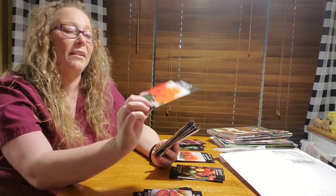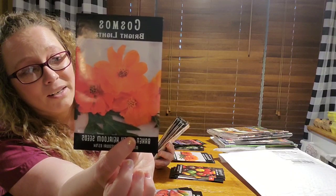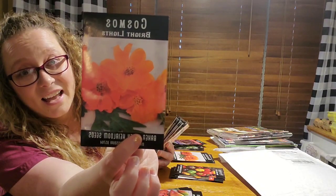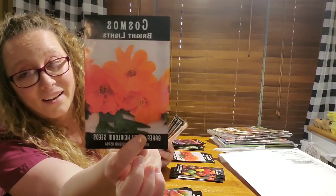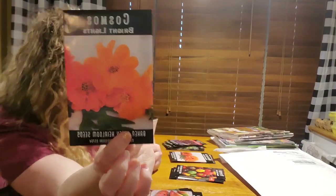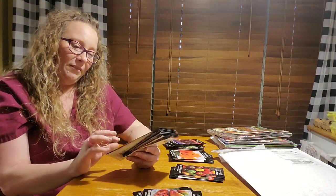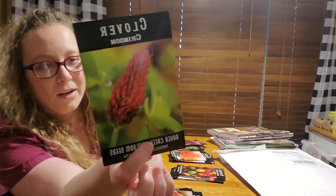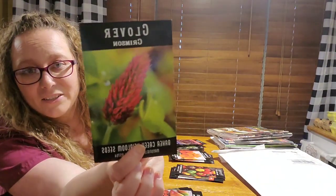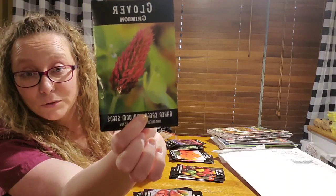Oh, y'all, and I just absolutely love the Bright Lights Cosmos. They are so pretty, and they are stunning, and you can't help but see them. They stick out like a sore thumb, like you're going to notice them. They're beautiful. This stuff right here is the Crimson Clover. We grabbed this guy up because he's a great nitrogen fixer. So hopefully he'll help correct some of our soil issues.